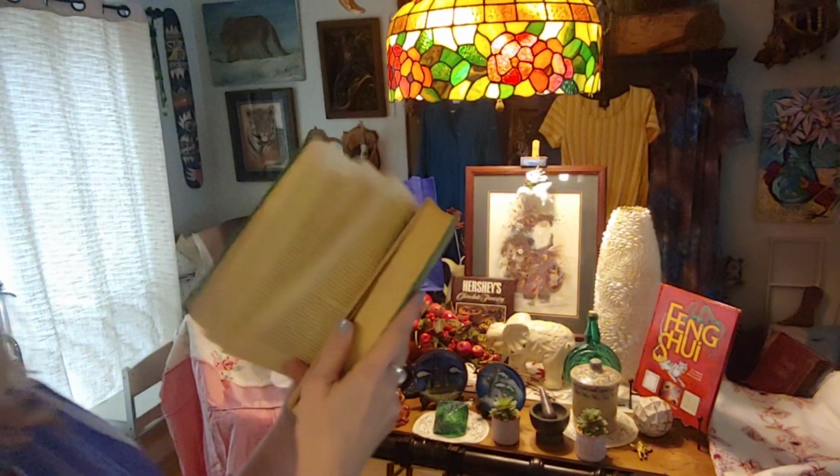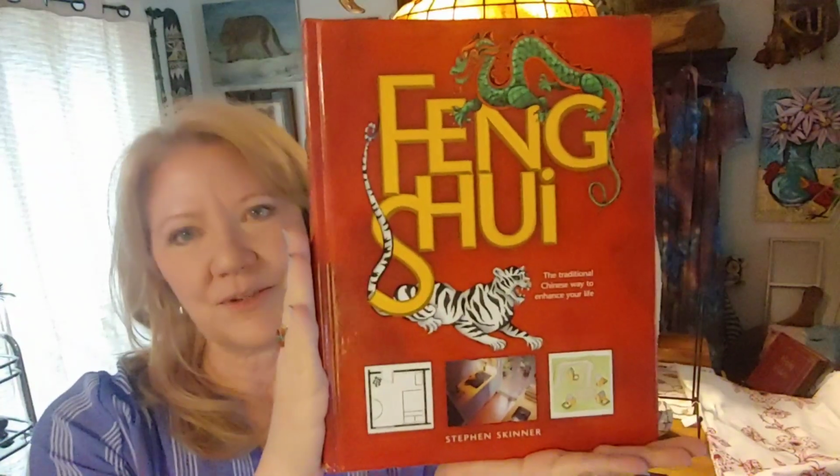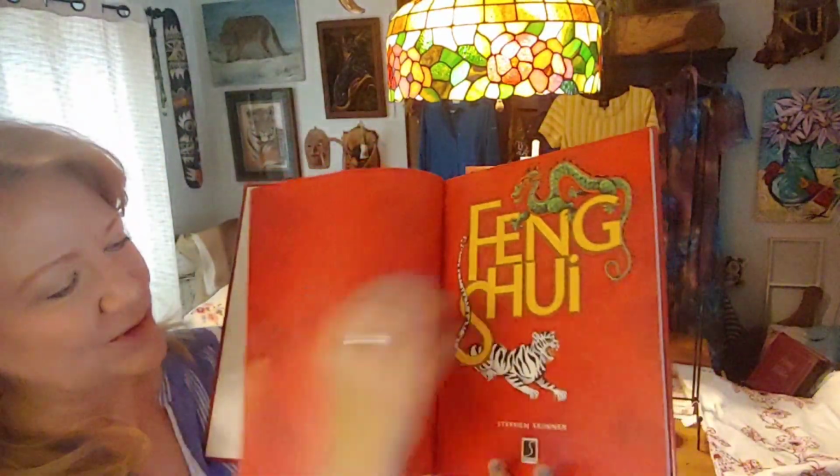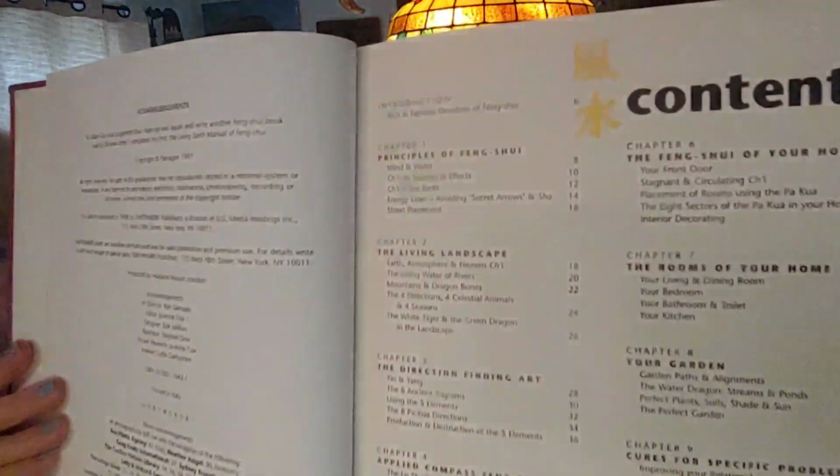And there's several of them in there, so really good book for a book collector. Thought this was an interesting book. Need a little feng shui in your life? Here's a book that explains it all. Tells you exactly all you need to know about setting up your life for good energy. Look at the contents of that.